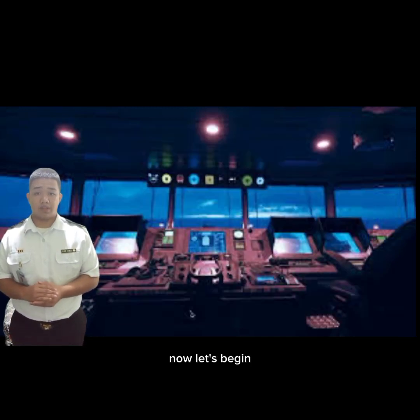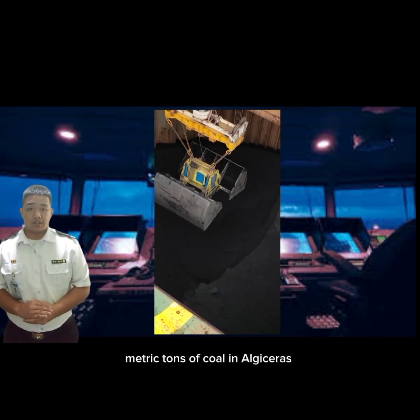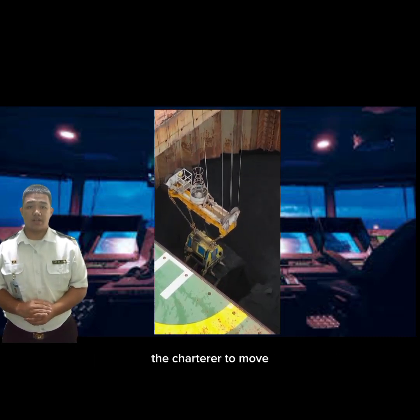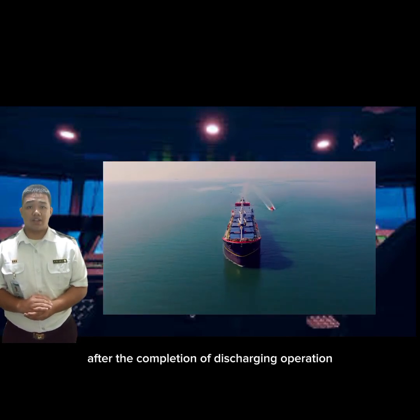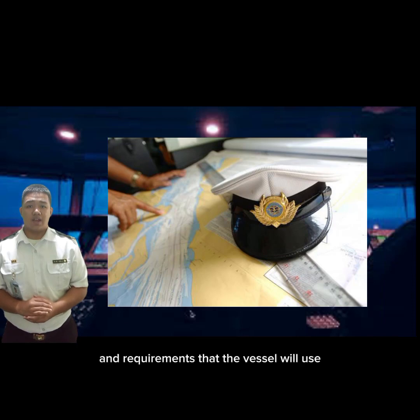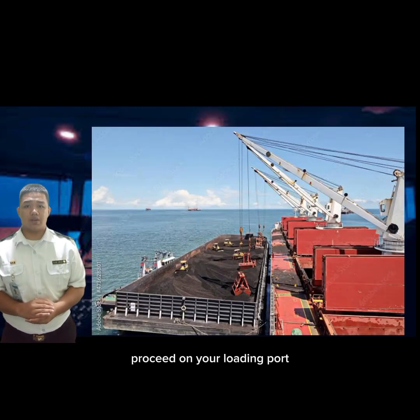Now, let's begin. Here is our situation given. Our vessel is currently discharging 30,000 metric tons of coal in Algeciras, Gibraltar. At the moment, our vessel also received voyage instructions from the charterer to proceed to the port of Singapore for loading after the completion of the discharging operation. The master asks you to appraise all relevant information and requirements that the vessel will use, including all nautical publications that are essential to safely proceed to your loading port.